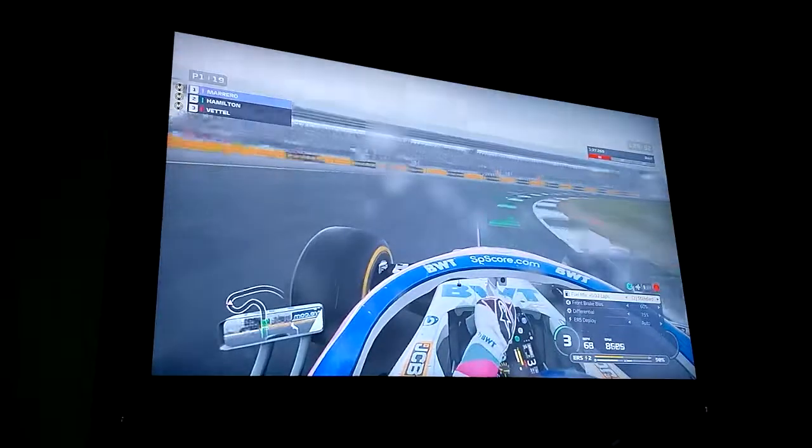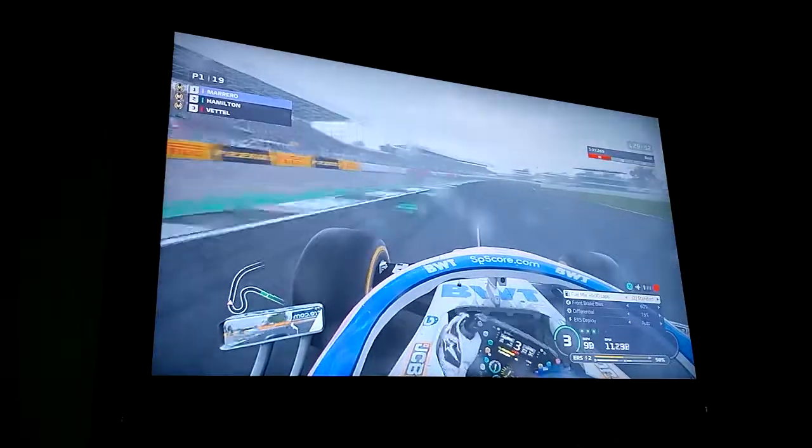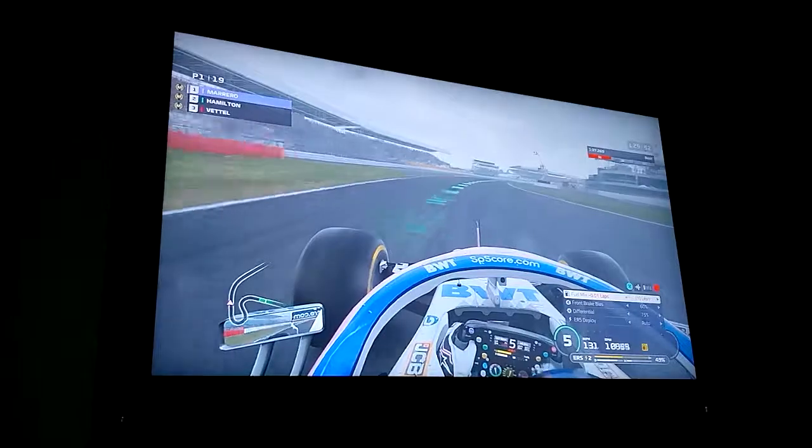Well, we're coming into some lap traffic over there. I think that's two of the Toro Rossos and two of the Williams cars coming up ahead. They're the slowest cars on the track.